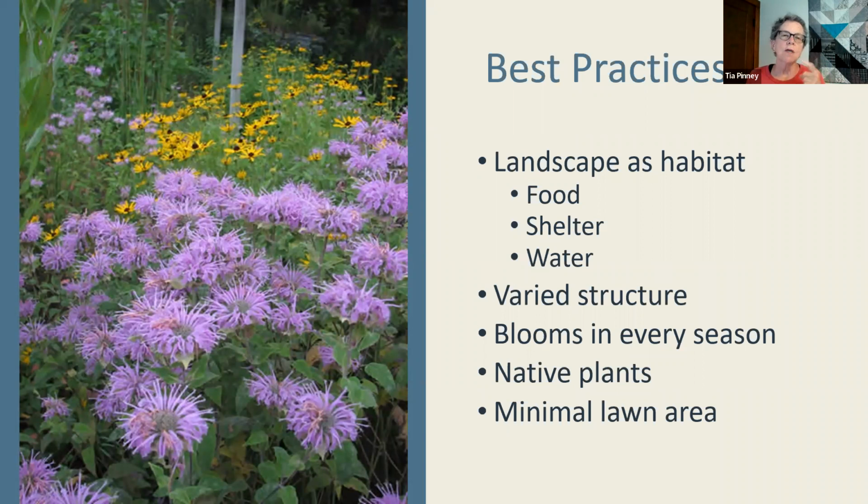Now, as I said, you need a variety of structure. You need some trees, some shrubs, some perennial herbaceous vegetation, and you can add annuals. Annuals are important in the Northeast, in particular in areas where it's cold, to get blooms early in the season. We don't have a lot of things that bloom really early, so you might want to throw in some annuals in your landscape so that you have some nice blooms very early on.